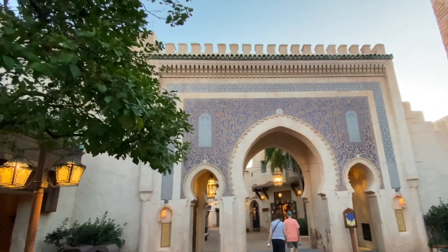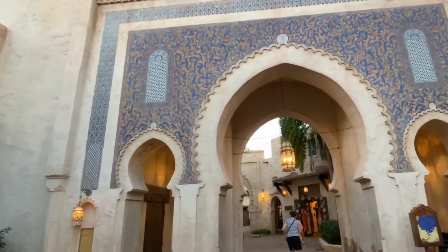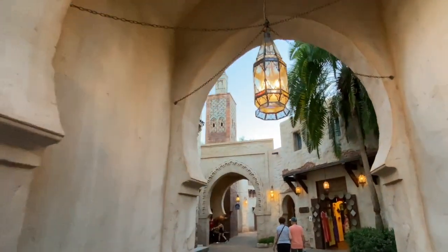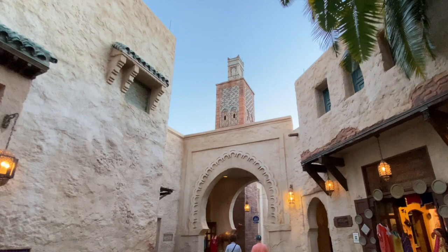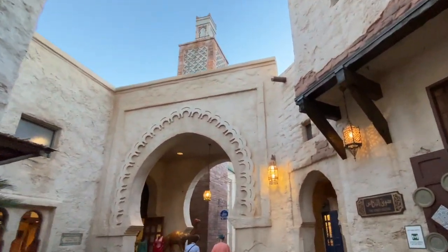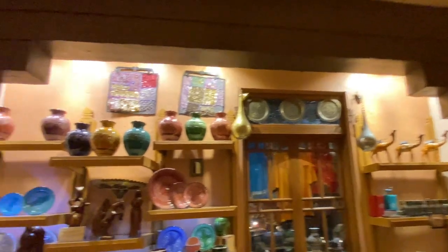The management group from Morocco, who has managed this pavilion for several decades, has gone into bankruptcy, and Disney has at this time taken over this pavilion, which is kind of sad because they have been a part of the experience here for so many years, and many of the cast members are probably staying on.